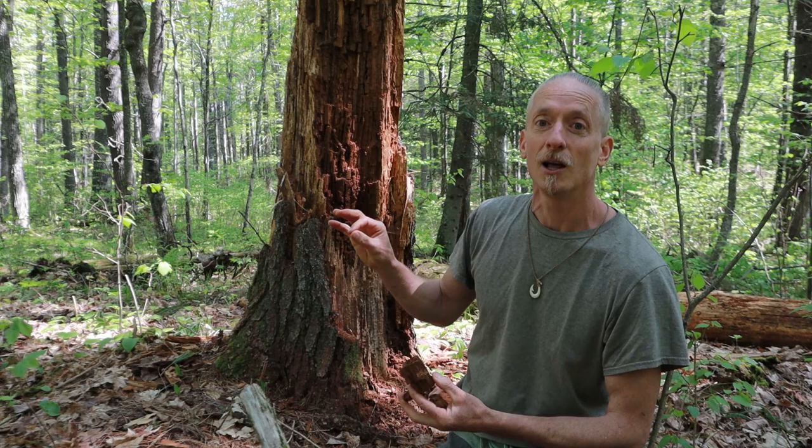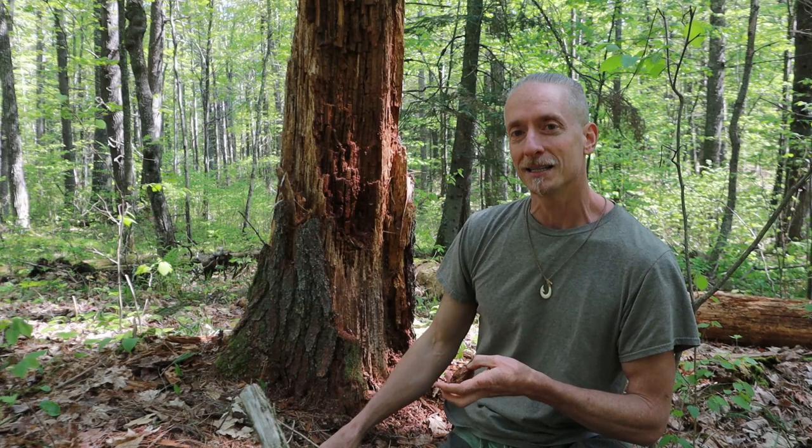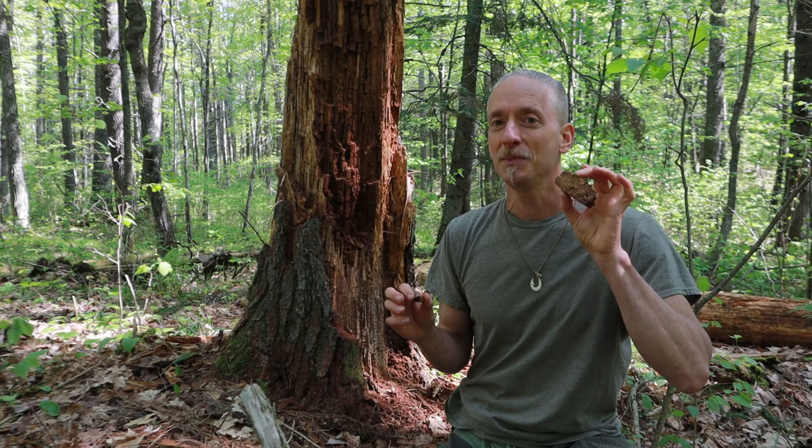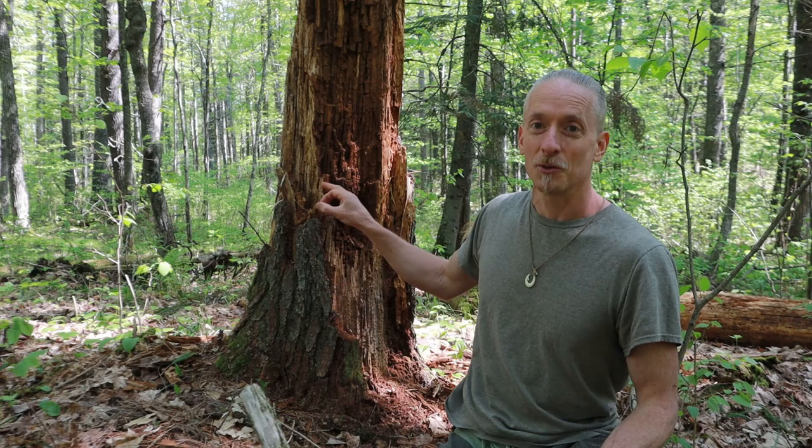But today I want to show you a technique with punkwood that I call caving punkwood. It's going to allow you to use a very low quality punkwood, if that's all you have, and be successful in getting it to take and start a fire. We start fires in pouring rain with these materials. So they are functional. You just have to know how to cave the punkwood.